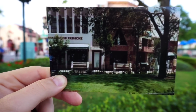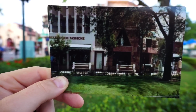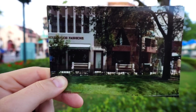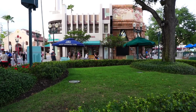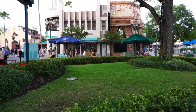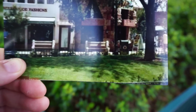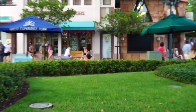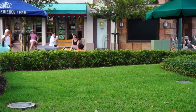Now the benches no longer sit here. They do use the same type of benches, as you can see. This is what it looks like current day. The guest experience team is across the way on the blue tent there, and you can see a family sitting in a bench. But in this photograph, you can see there's a trash can here, two benches that were right there. Bench is still here. There used to be another one here.